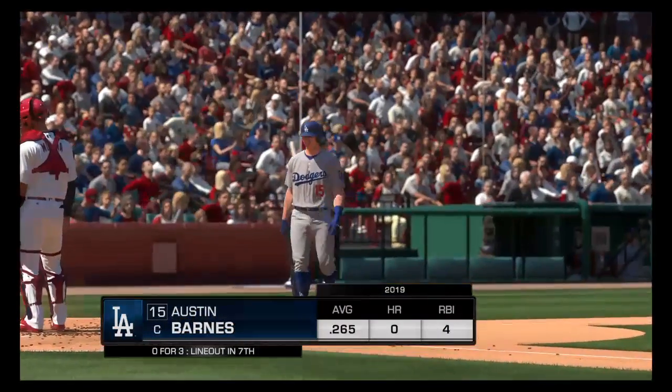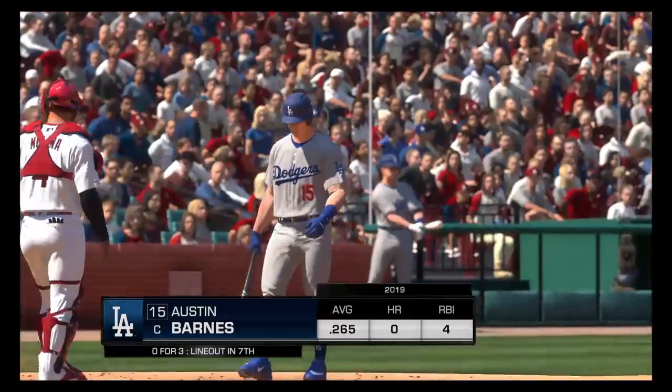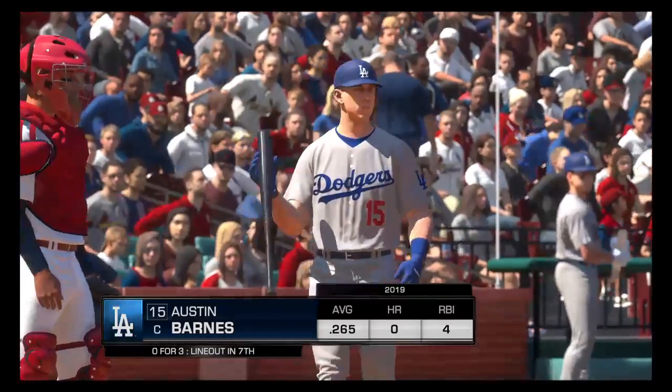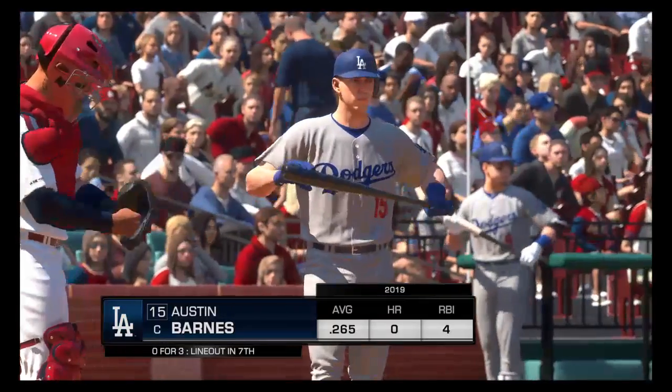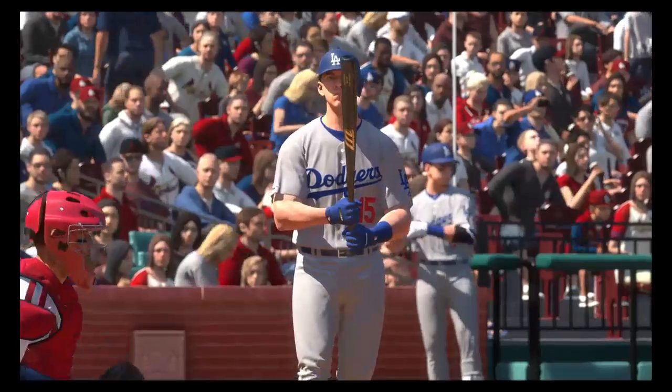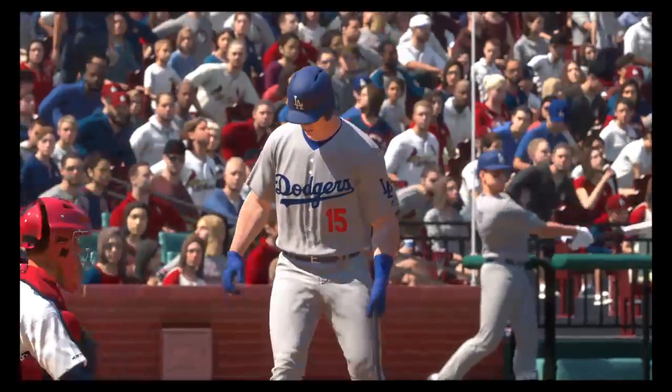Digging in, Austin Barnes. Not much in the way of productivity from him so far, but he's got a chance to come through here in a crucial spot. Yeah, it's time now that he has to put the rest of those bats behind it, because none of that matters if he can clutch up when it really counts.